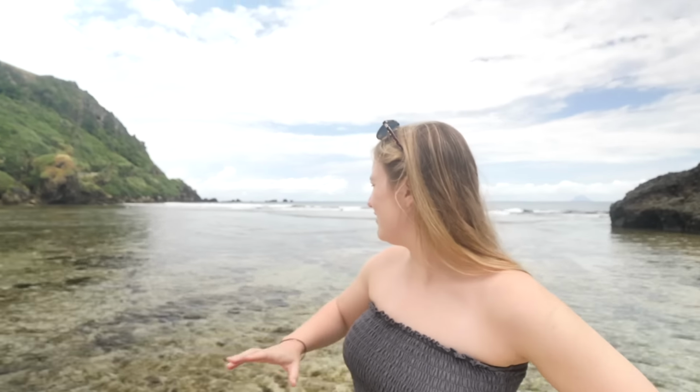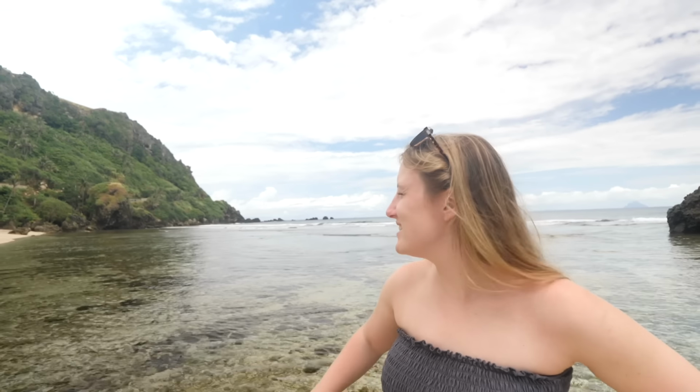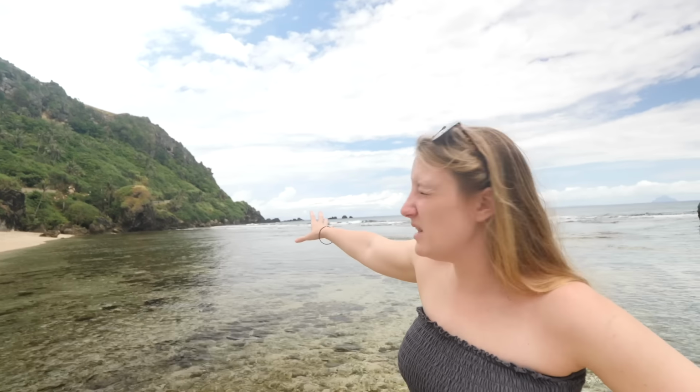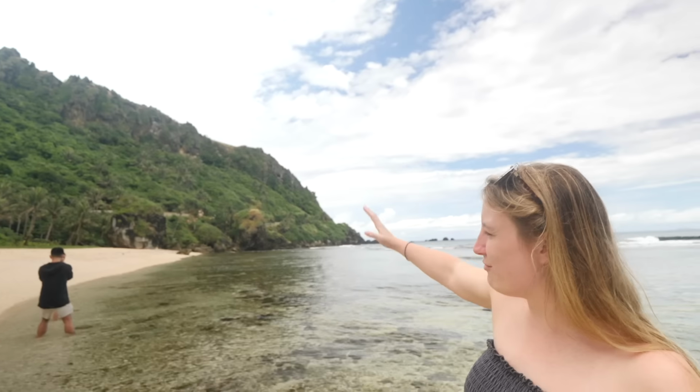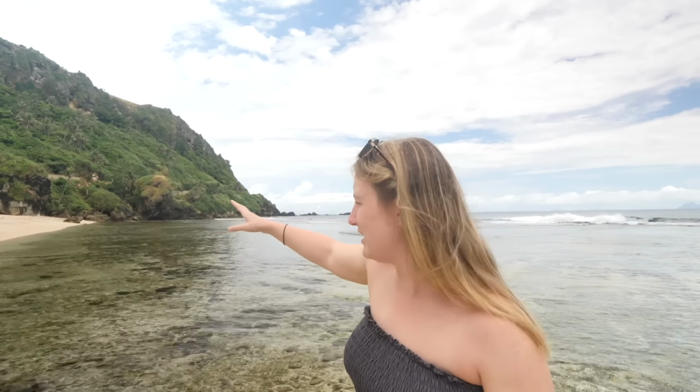So this is actually such a stunning beach. It's just so picturesque. You've obviously got the big cliffs in the background. It kind of looks like the Seychelles because there's this huge, really soft, smooth boulder with all the coconut trees above it, around it, even on top of it. And then the whole beach is just surrounded by cliffs and the coconut trees.